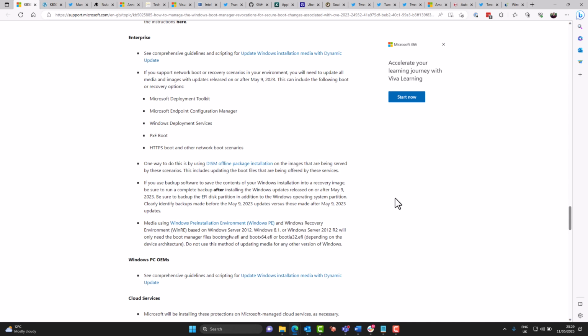They say for media using Windows pre-installation environment and Windows recovery environment based on Windows Server 2012, Windows 8.1, or Windows Server 2012 R2, you will only need the boot manager files bootmgfw.efi and bootx64.efi or bootia32.efi, and do not use this method of updating media for any other version of Windows.